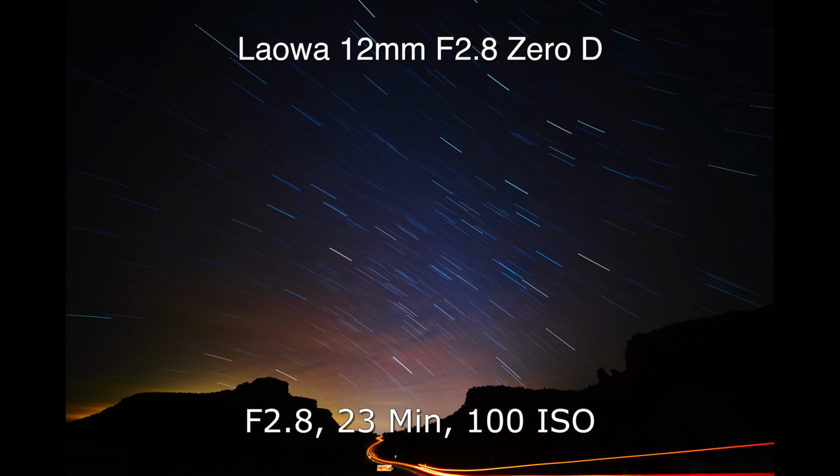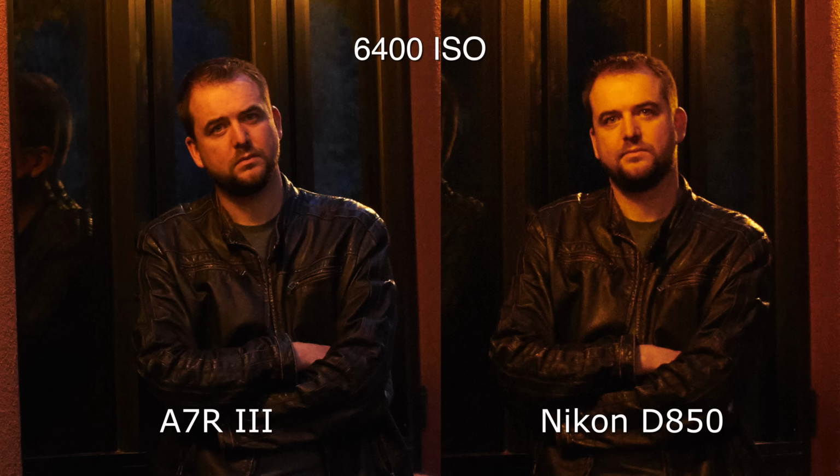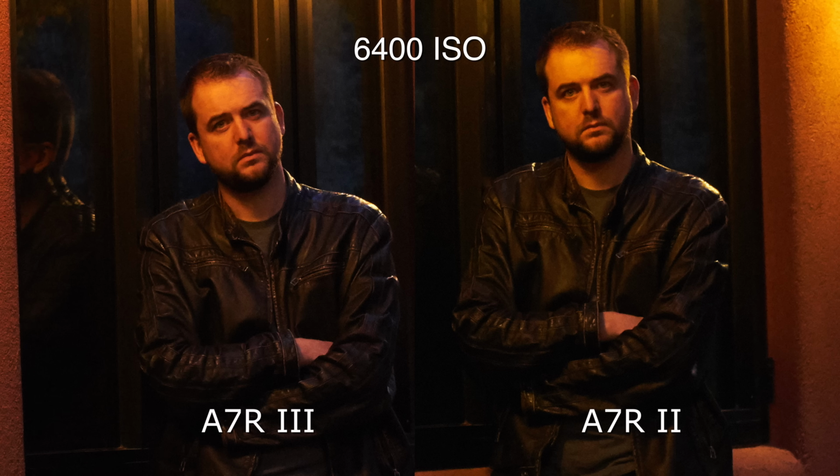All right, so finally let's talk about how these cameras handle low light situations, which in Arizona is plentiful. There's very little light pollution here. You know, comparing the Nikon, which I've always loved for low light processing, compared to the Sonys, I am going to say that the Sonys have a slight advantage. They tend to retain a little bit more detail, but between the R2 and the R3, I really couldn't see much difference. They're basically the same.